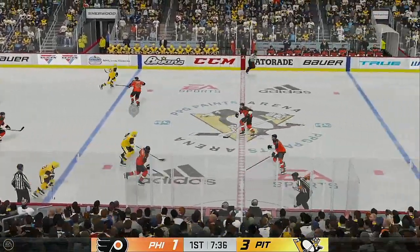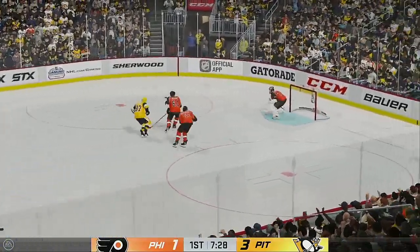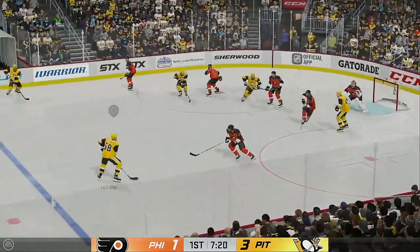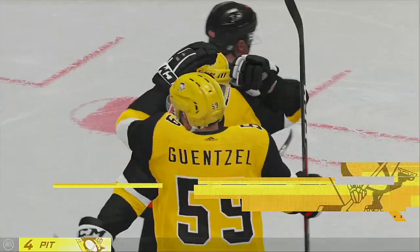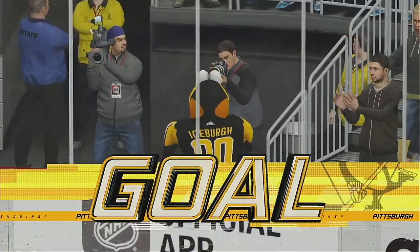The Penguins have it from their own end. Crosby swooping in on the attack. From the slot! And the traffic jam in front blocks the shot. And now he angles it across to Letang. Scores! It's in the back of the net! Two goals in 50 seconds. So quickly on the board.